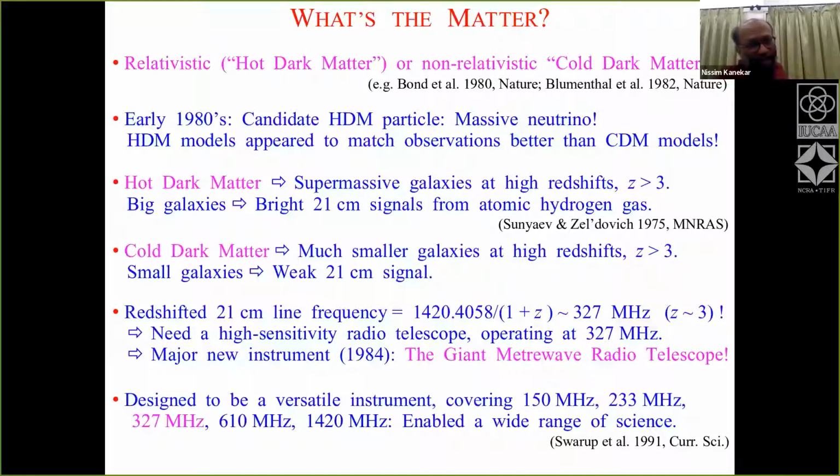And to make matters even better, hot dark matter models, at least in the early 80s, appeared to match observations of galaxies better than cold dark matter models. So, wonderful, hot dark matter is a good candidate. Neutrinos are the particle that are the source of hot dark matter, and we move on.